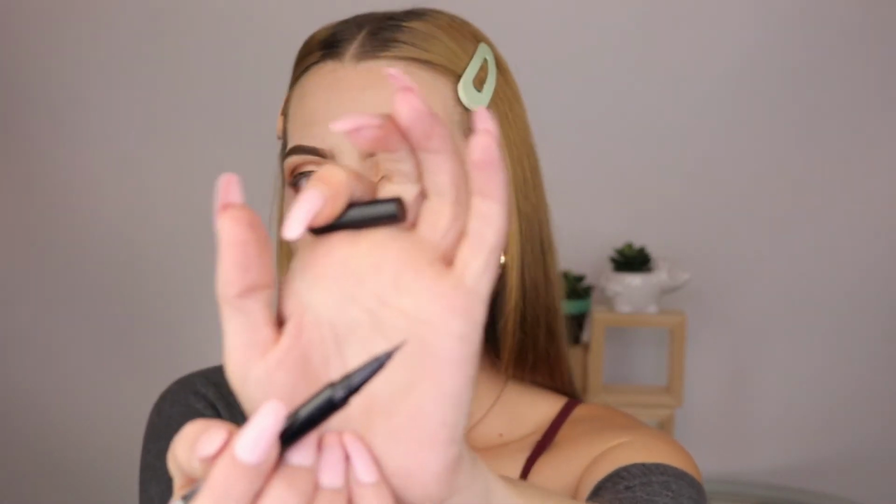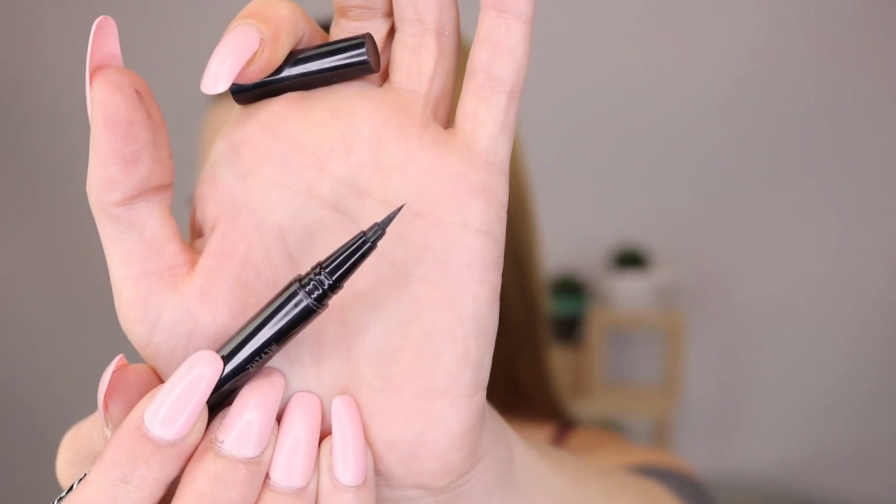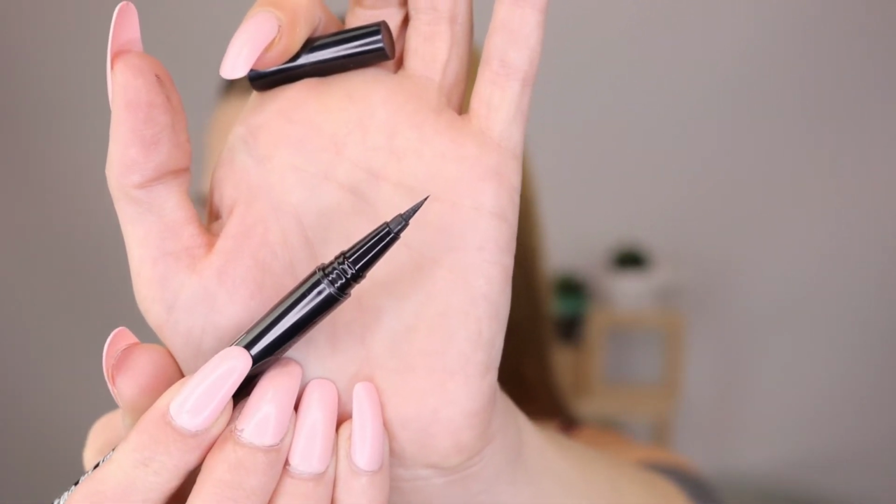So I think the reason why this is so easy to apply is because I noticed that it's not like one of the regular felt tip liners. I don't know if you can even tell in the camera, but it actually has a bunch of little brush hairs to make this super fine tip. So I am so shocked. I cannot believe how easy and effortlessly this was to apply.